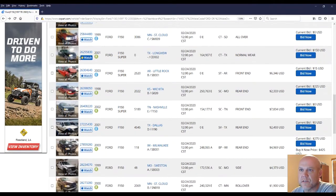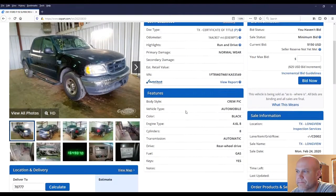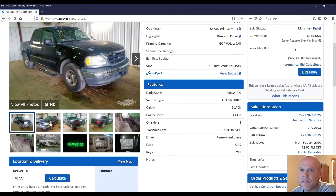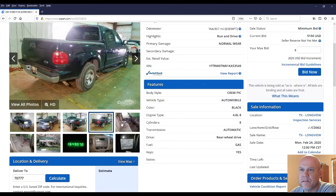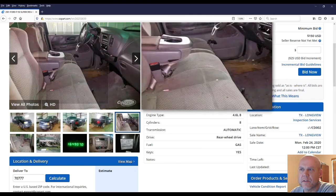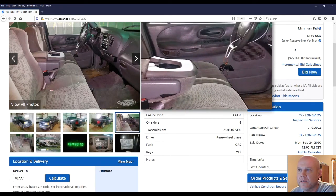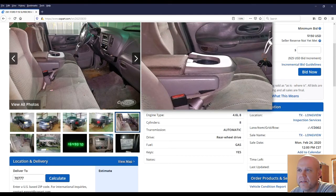Let's look at this 2001 Texas. It might be pretty good. Nothing too out of the ordinary. It's HD. That door panel's pretty whooped. This is pretty whooped.